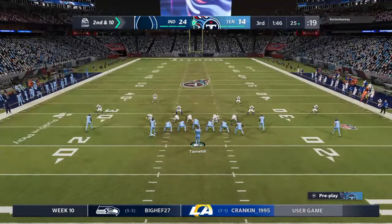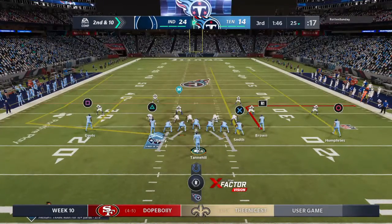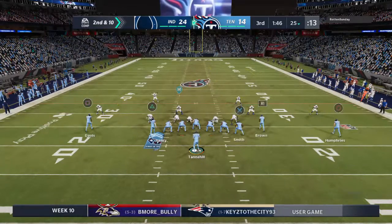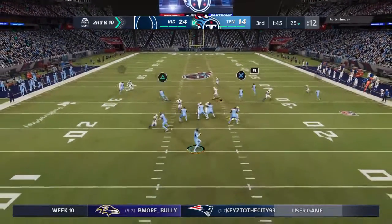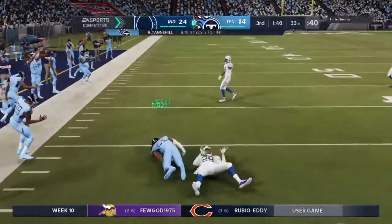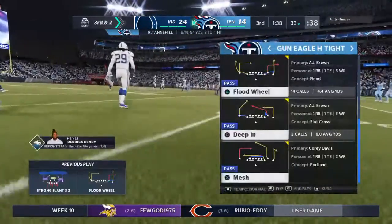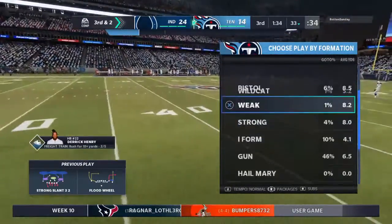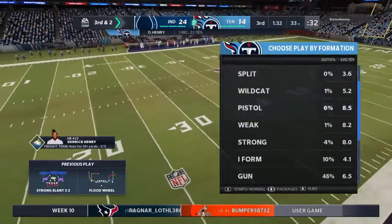Second 10 coming up here in Nashville. Third quarter action. Here we go. Here's Tannehill. Throwing the out route incomplete. That's Henry. And he's upended at the 33 following a good pickup of 8. That'll leave them with a 3rd and 2 coming up. They got 8 yards there.